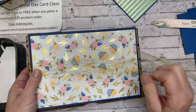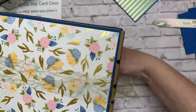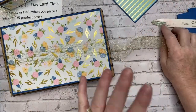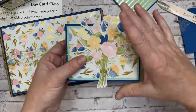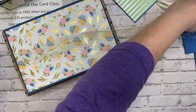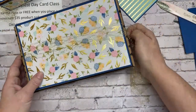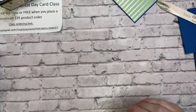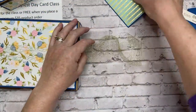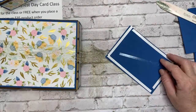So I got to make sure that I have enough trim over here on the right side to create a bow. And the reason why I'm putting it on the right side is because the card opens on the right side. So I'm just trying to be as consistent as I can. So let's trim this off. It's a little bit longer than I normally would, but use. We'll add our tear and tape. Well, actually we already did, so we'll just remove this.